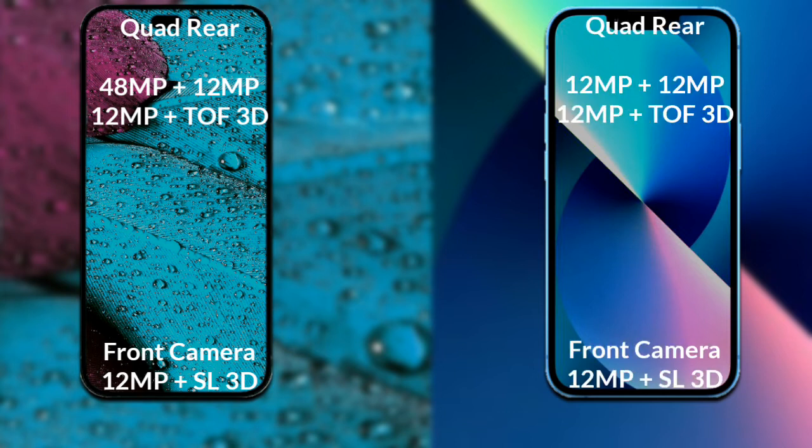iPhone 12 Pro has a quad rear camera. The primary camera is 12 MP, its secondary sensor 12 MP, third sensor 12 MP, and its fourth sensor 12 MP 3D scanner, and its dual selfie camera 12 MP plus SL 3D scanner.